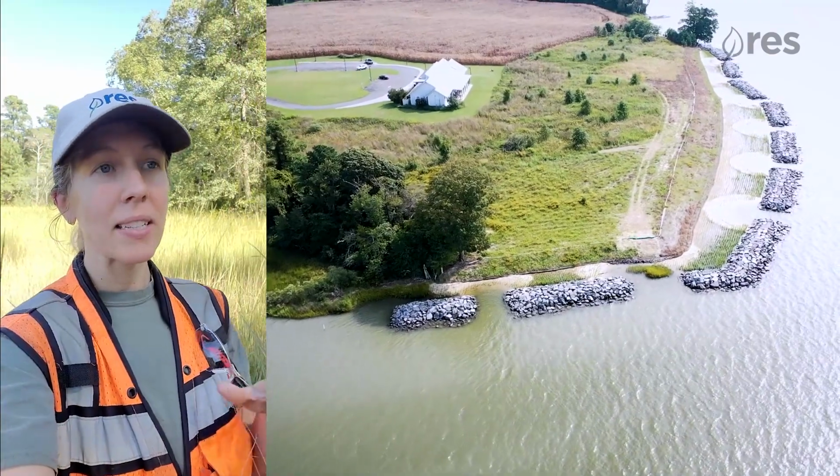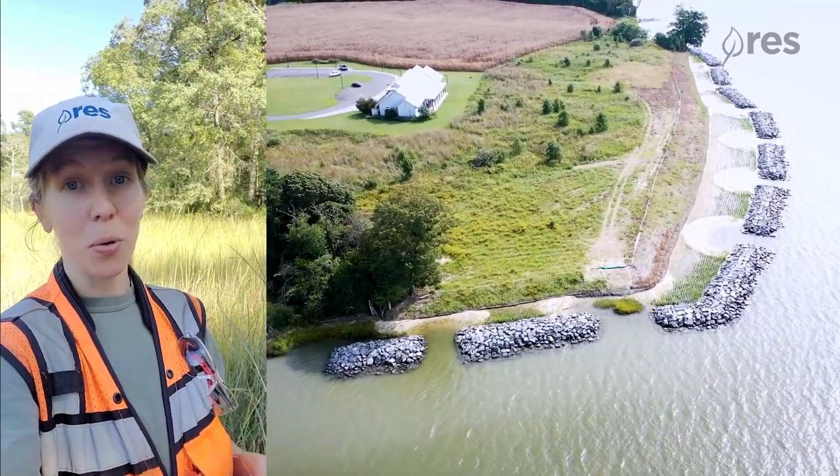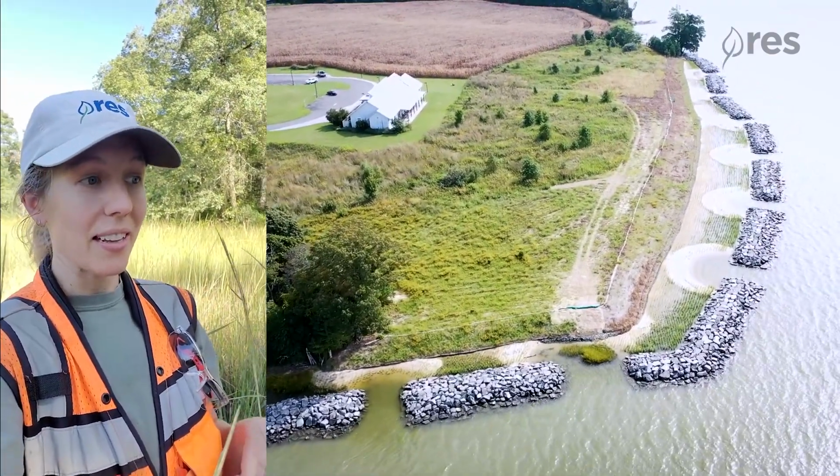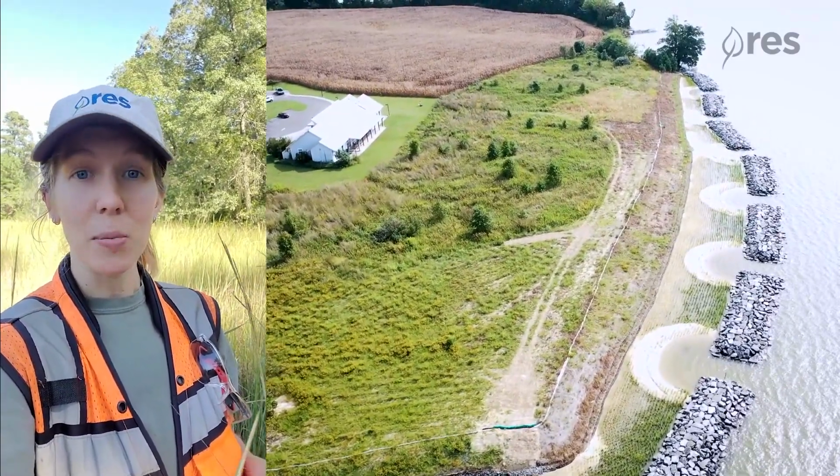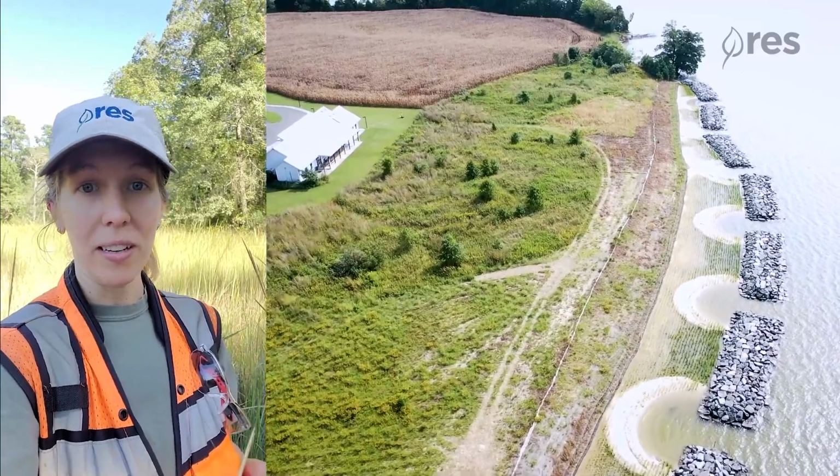One thing to keep in mind is that this is just one small portion of the Rappahannock River, and it's been a great project. It's doing good work, but there's a lot more that needs to be done to truly improve the water quality of the Chesapeake Bay.